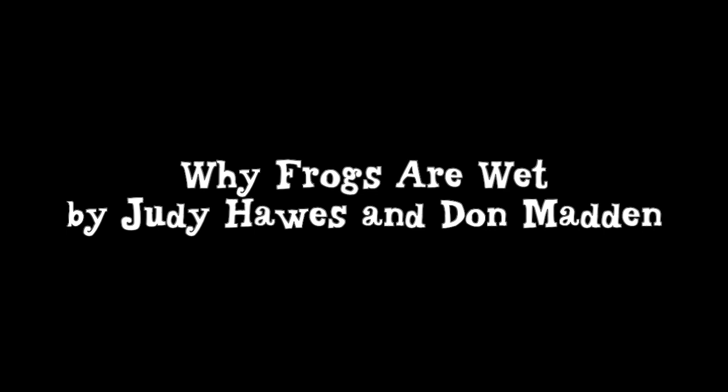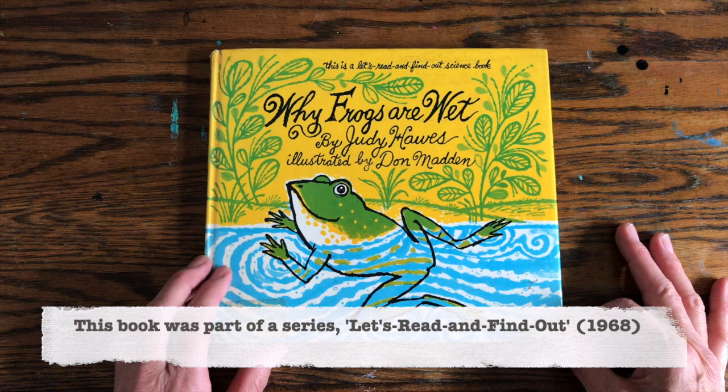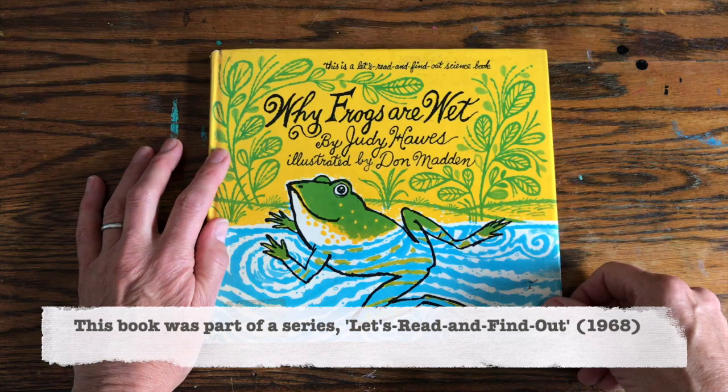I'm going to start by looking at an old favourite, Why Frogs Are Wet, by Judy Hawes and Don Madden. This was actually first published in 1968, and it's part of a wonderful series called Let's Read and Find Out.